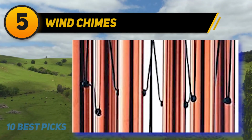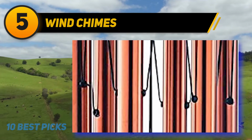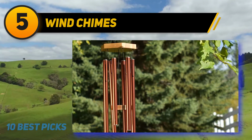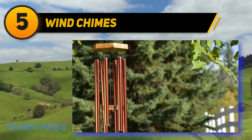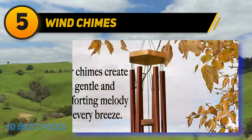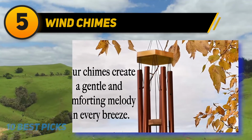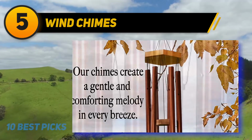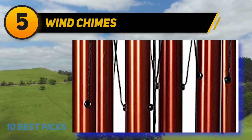Halfway of my list, number 5. Wind Chimes. Upblend WAICR29 offers a classy, traditional look that will fit most house decors. This 29-inch wind chime is made of 6 elegant aluminum tubes with sizes ranging from 10 to 14 inches. On the other hand, the striker and windcatcher have the size of 2.5 inches.